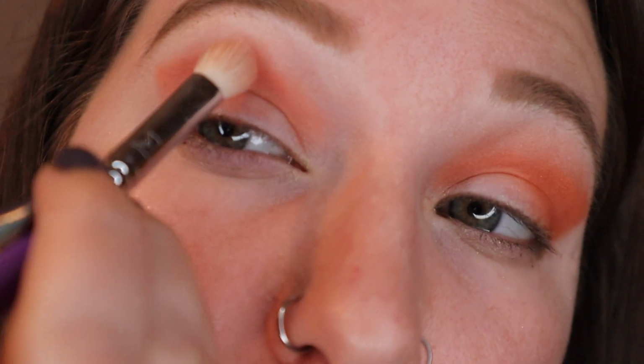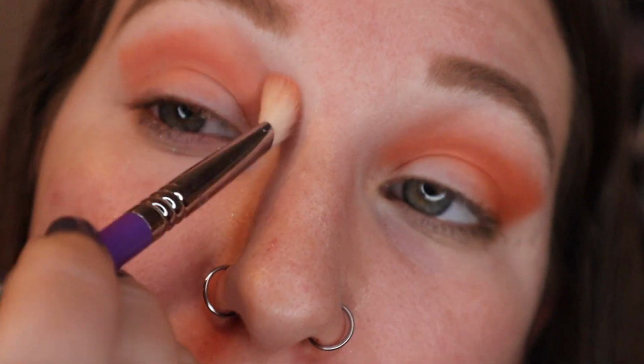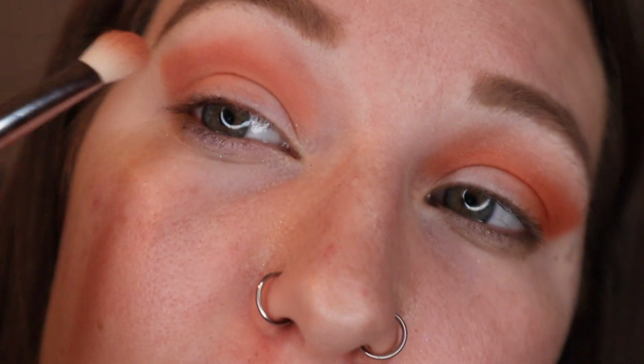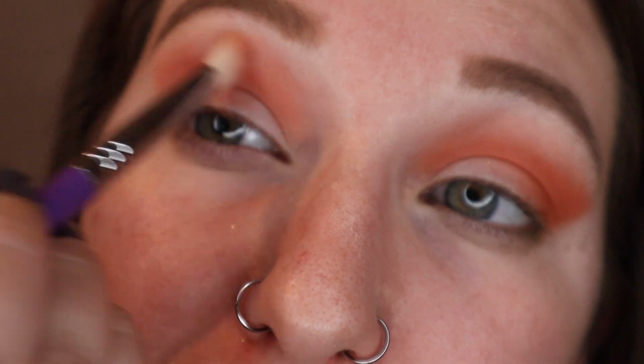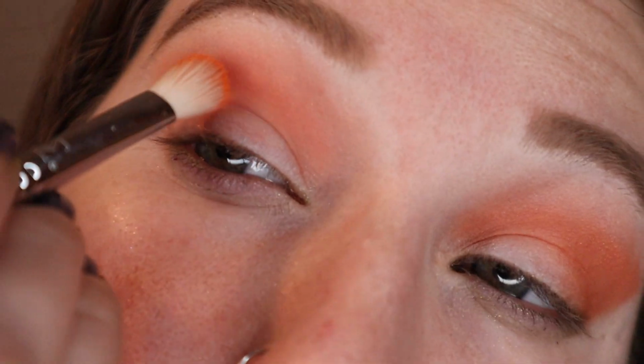It is a different formula though. The KVD one, or the Kat Von D, as we used to say in 2017, is more of a satin, so it blends a little bit more silky, I want to say. I don't even know if that makes sense, but it doesn't behave exactly like a matte.